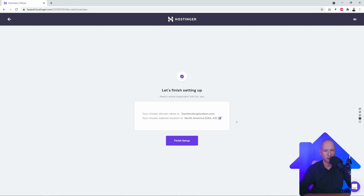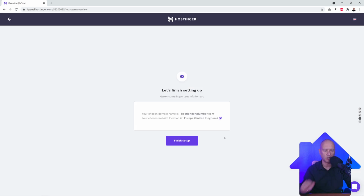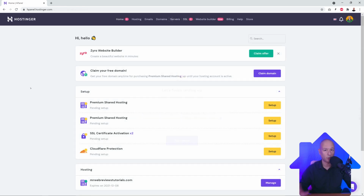And from here, you're going to select the data center, basically the server, which is the nearest to you, the location that's nearest to you. So you have North America, Europe, or United Kingdom. I'm based in Ireland myself, so I'm going to select United Kingdom. Click change, and then one more step, click finish setup, and that's it, we're done for our hosting now. Very good, we're making great progress so far. We have our domain name registered and our hosting set up.